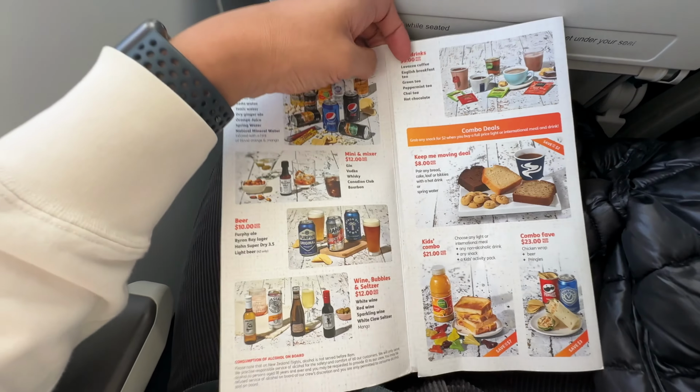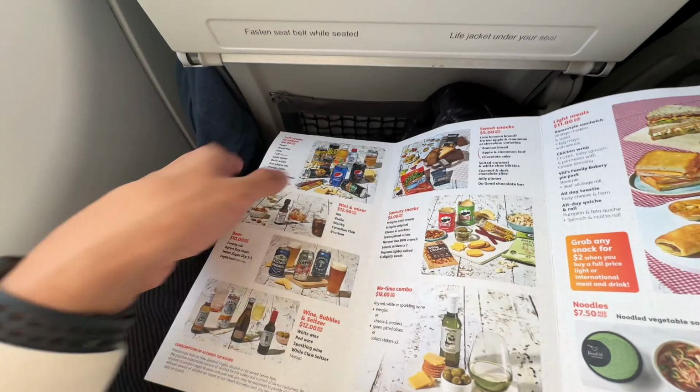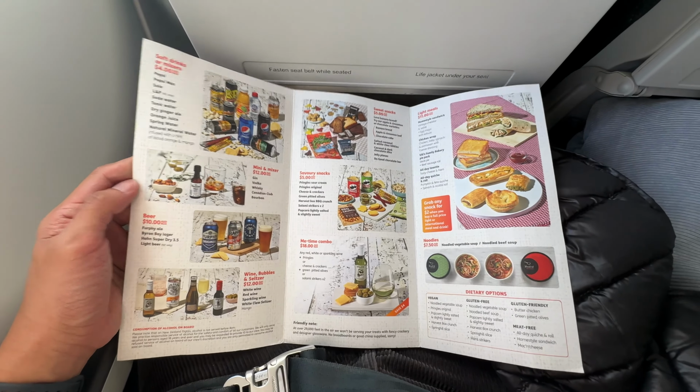Let's take a quick look at the onboard menu. You can use your credit or debit card to make a purchase for your preferred meal.